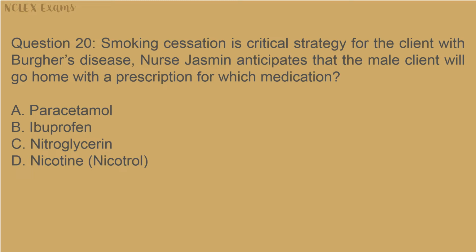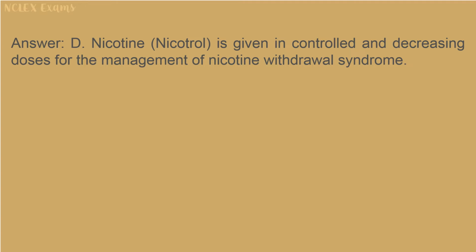Answer, D. Nicotine, Nicotrol is given in controlled and decreasing doses for the management of nicotine withdrawal syndrome.